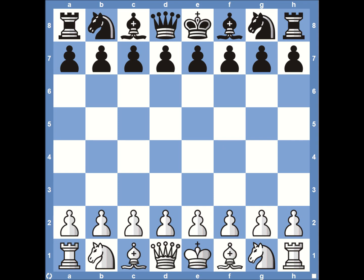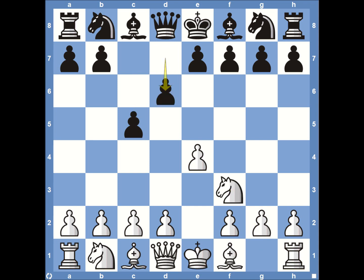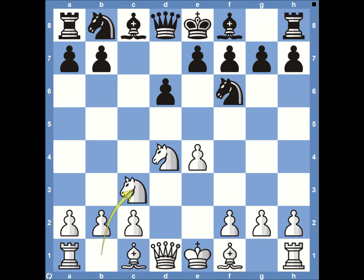But Maxime starts with pawn to e4, and then we see the Sicilian with pawn to c5. From here, Maxime continues with knight to f3. We see pawn here to d6, pawn to d4, capture, after the knight recaptures on d4, knight to f6, knight c3. And this is kind of a turning point of what Topalov is going to defend with.